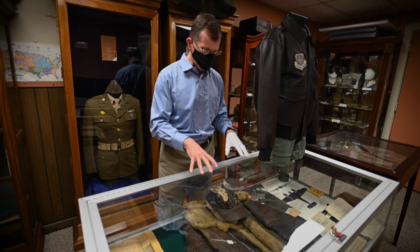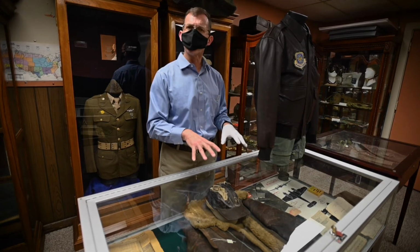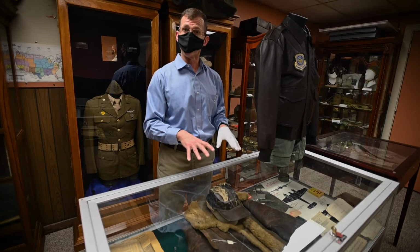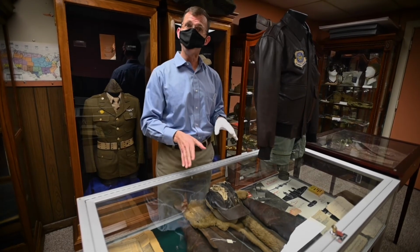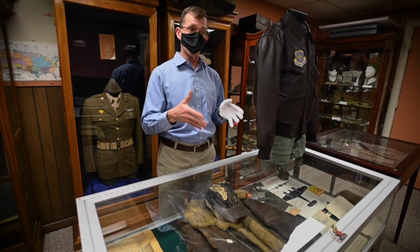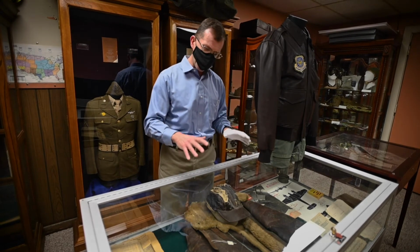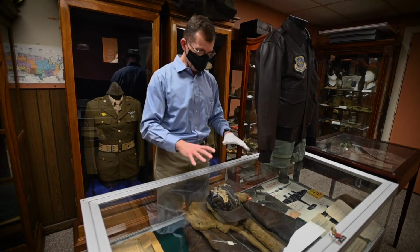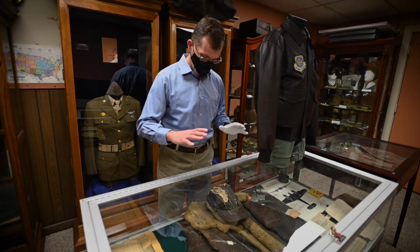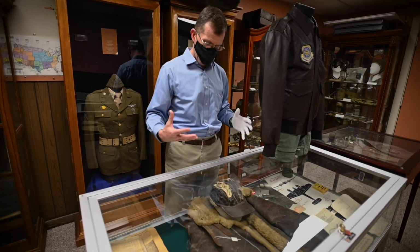So what we have right here, and this is actually a jacket that was assigned to a member of the 364th Bombardment Squadron of the 305th Bombardment Group. So this is actually attributed to a veteran of the Can-Do, a past member of the Can-Do group then, but wing now. But you can see, when you think about the bomber jacket, this is what the B-3 jacket really is. It is a fur-lined, shearling-lined jacket, very warm, very heavy.